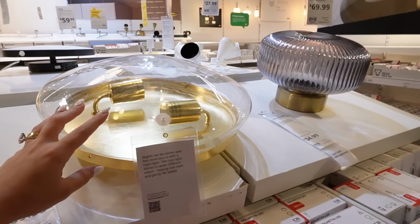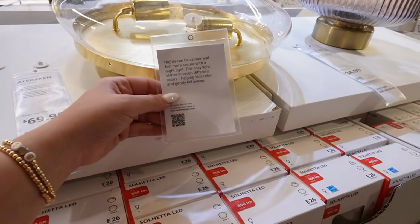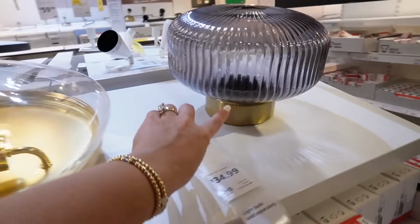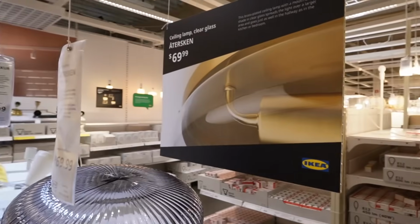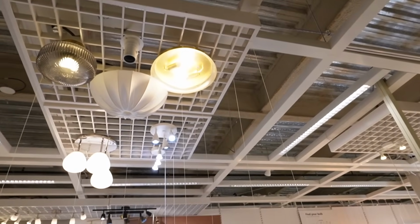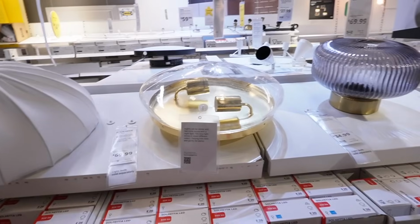Okay, not this one, but this one and this one. These are giving designer boob lights. This is so nice. Nights can be calmer and feel more secure with a cozy night light. Shines in seven different colors. That's so nice. Obviously, the gold part here and here would be up against the ceiling, and the glass part would be facing down. I like both of these. I feel like this one's gorgeous. I wish they had, oh, they do. They have it up here. Oh, okay, I don't like it as much now that I see it on the ceiling. I like this one more now that I see it on the ceiling, actually. Obviously, I know it's really hard for you guys to see it.